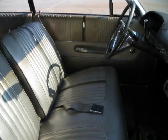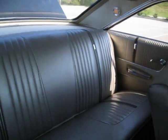Other than that, the other door panels, the seats look awesome. Not a single rip or tear, not even really any major wear lines. Not bad for the original interior. I mean, this thing looks awesome. Headliner looks great.